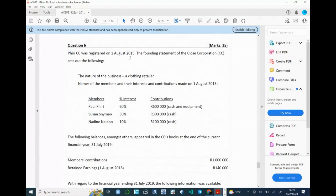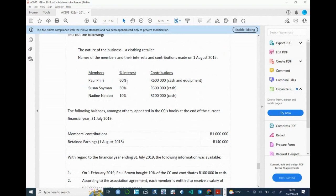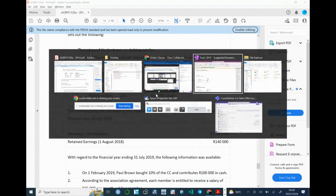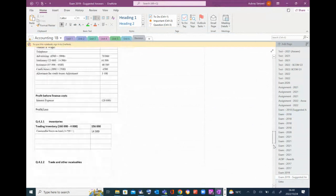So let's scroll up. We see the PVCC was registered 1 August 2015. The following statement of the closed corporation sets out the nature of the business, a clothing retailer, the names of the members and their interests and contributions made on 1 August 2015. So there we have it. We can quickly copy this information into the table, because we know we are definitely going to need it. Going to my suggested answers, which we'll be using to get us through this paper.